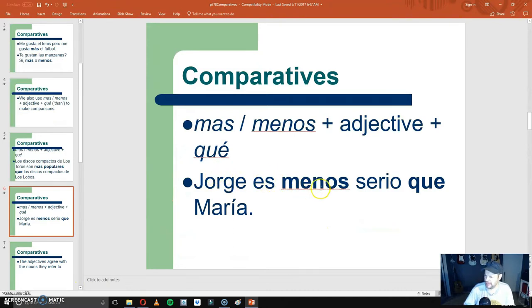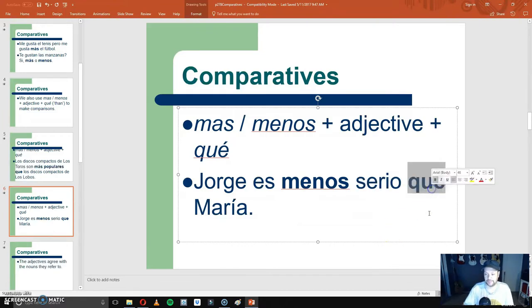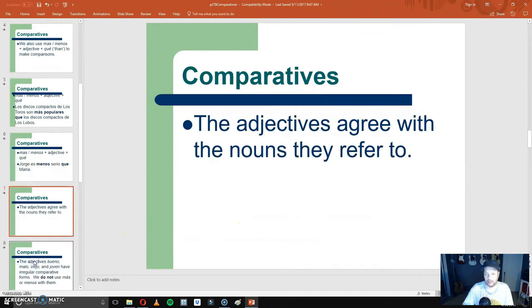Jorge es menos serio que María. George is less serious than María. Menos, less. Serio, adjective. Que, than, María. Okay.